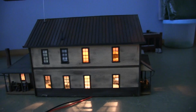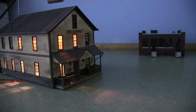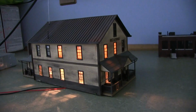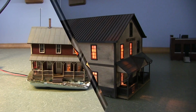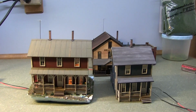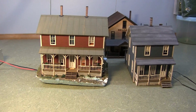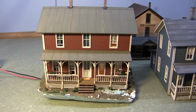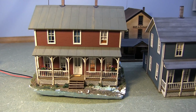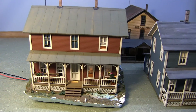So that's one of the things I like to do, is get these interiors detailed and lit up. So that is that. Alright, two houses I hope to use on the layout. These have been shown a little bit before. One, there's the farmhouse, and again the interior is detailed, and there's window blinds and all kinds of fun stuff, and a little mat and a broom there on the porch and some flowers.